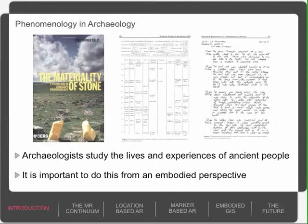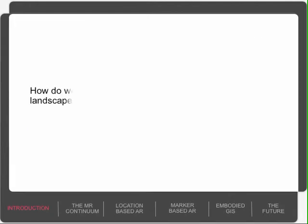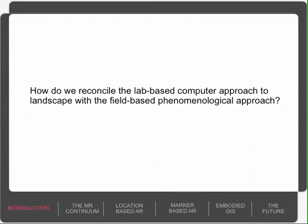But the main thrust of the whole thing is that you can't know a place unless you've been in a place and experienced a place. And that was really what I felt as well, coming from the GIS side and then realizing how disconnected I was from a landscape. So how do we reconcile this, the lab-based computer approach to the landscape, with the field-based phenomenological approach?